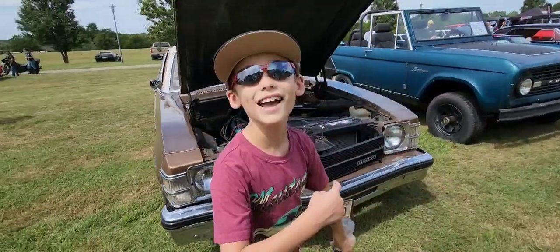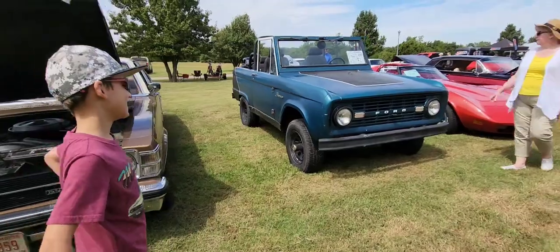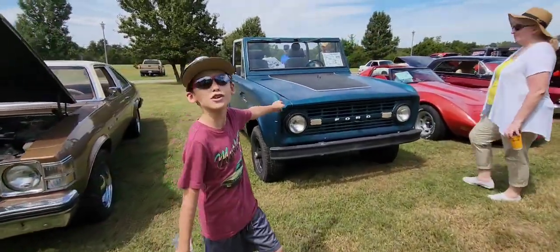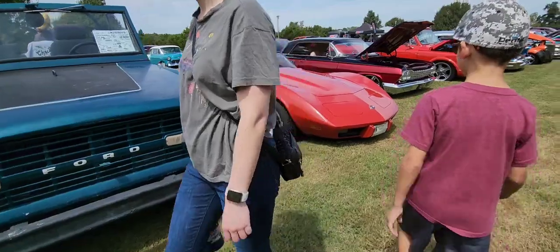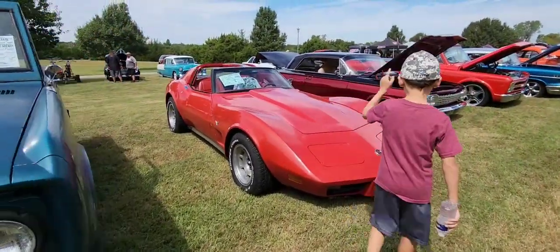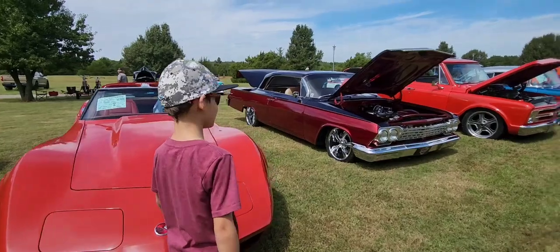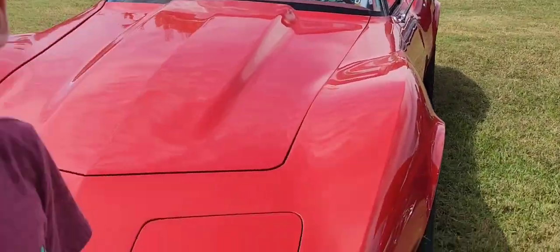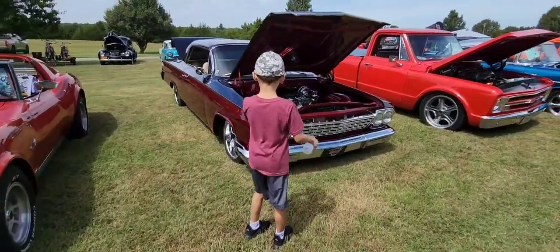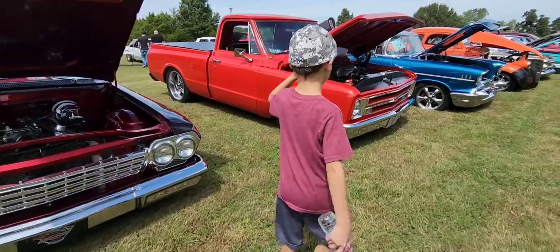A Dan TDM. Another Ford Jeep. Ferrari. Not a Ferrari. Yeah, it is. Ferrari. Is it a Porsche? Oh, it's a Corvette. Oh! Very nice. Very nice.